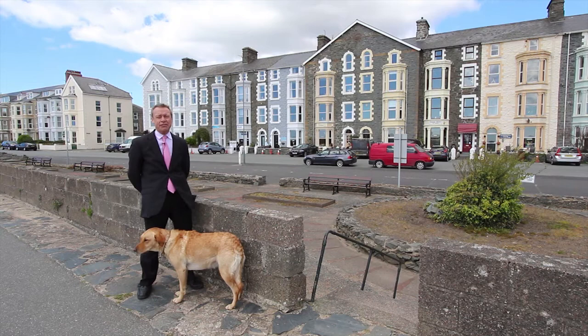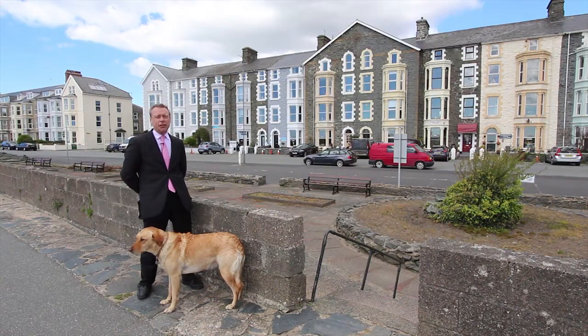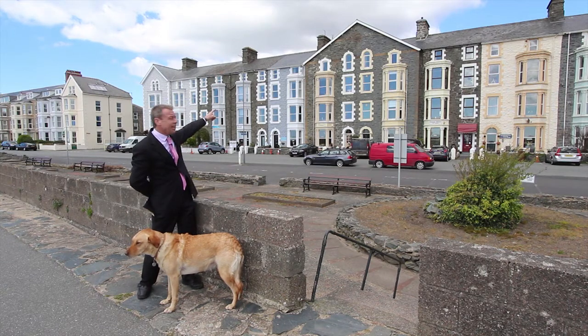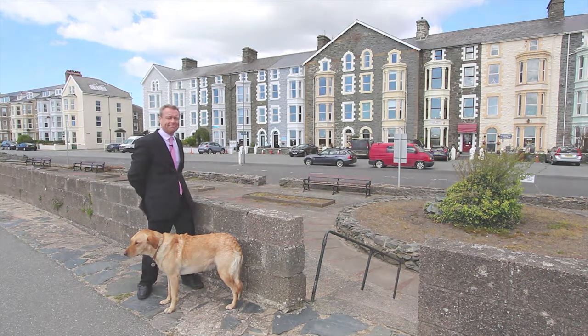Hello, this afternoon Ruby and I are just on the promenade opposite the beach here in Barmouth. We're going to show you flat number 3, Abermaw Apartments, which is in 6 Marine Parade. You can just see it up there at the top. It's got a fantastic view from up there. So let's go along and I'll show you all about it.